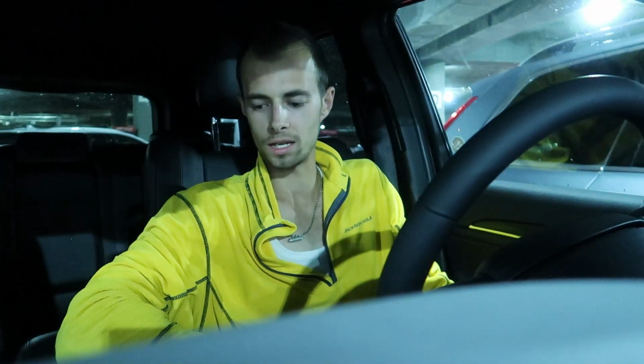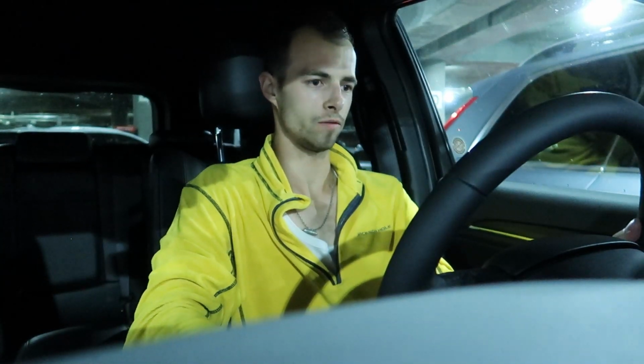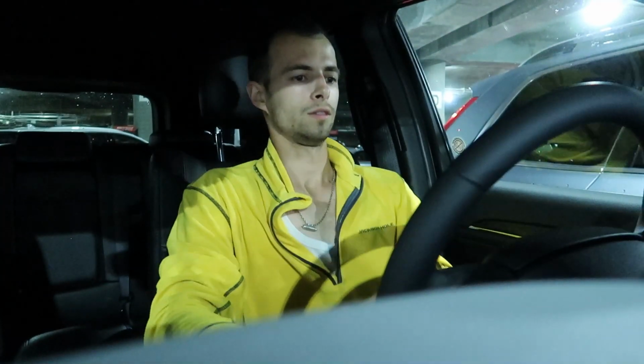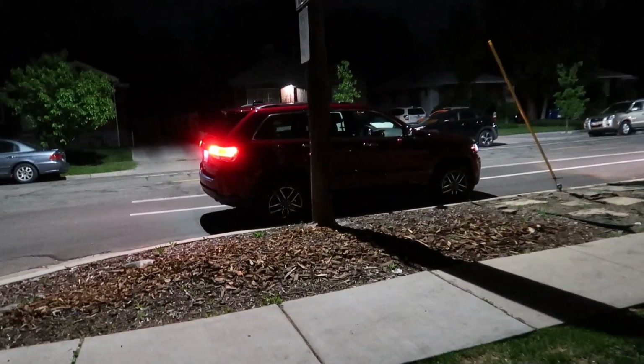Kind of excited for this car, kind of not, I don't know. Wonder how it's going to do on fuel economy, but other than that, it's pretty comfy. Sound system is really nice, so should be pretty good. Really familiar with these vehicles. We'll see how she does on fuel economy. I think I'm packed and ready to go. Let's begin.